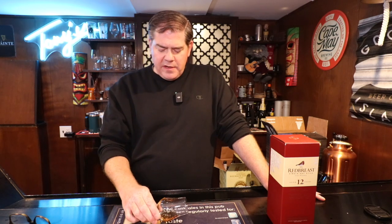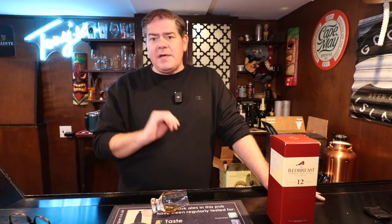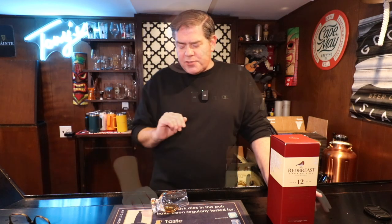The problem with this is that I could easily drink this without letting it sit for 10 minutes. So I'm going to stop right now. I'm going to tip my glass over so the most surface area is available, so the whiskey can get a little bit of air in it. And I'm going to step away from it and come back in 10 minutes, and we're going to give it another try.